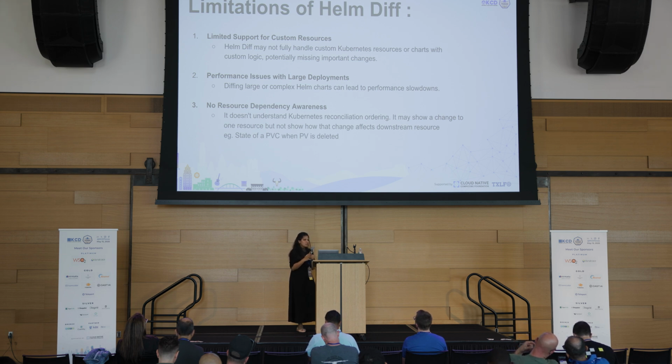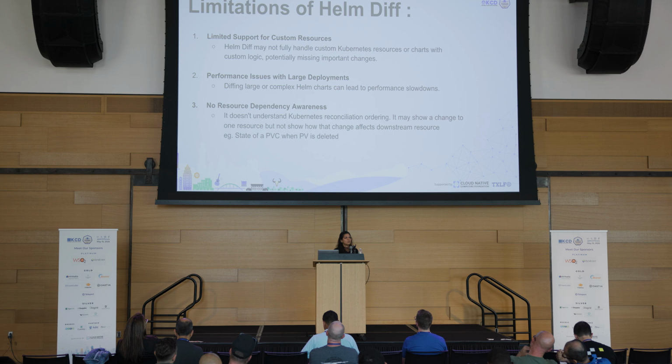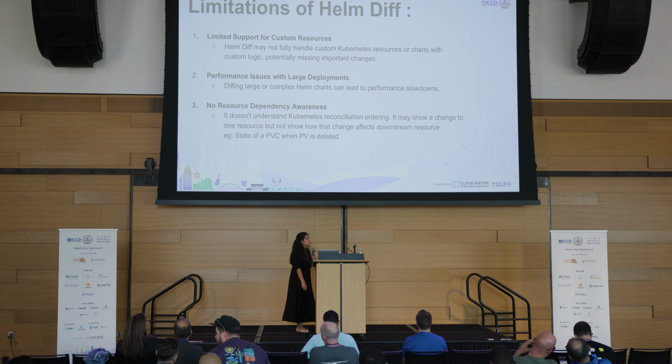There are performance issues when it comes to super huge deployments. If the Helm chart is super humongous, then to populate the Helm Diff, I have seen it taking more than 10 to 12 minutes also. So it does introduce performance slowdowns, but it does outweigh the benefits that we have in the very long run.